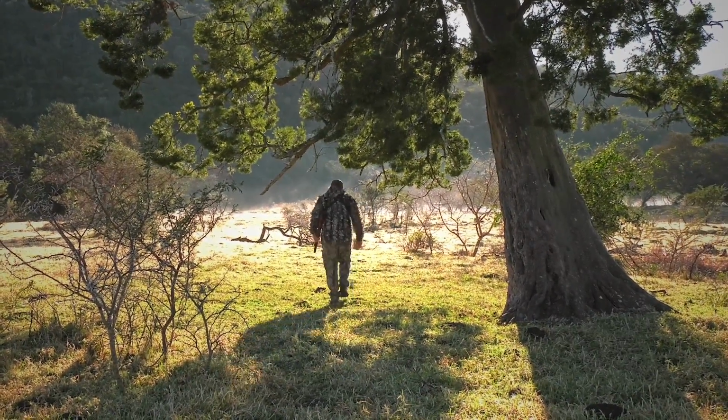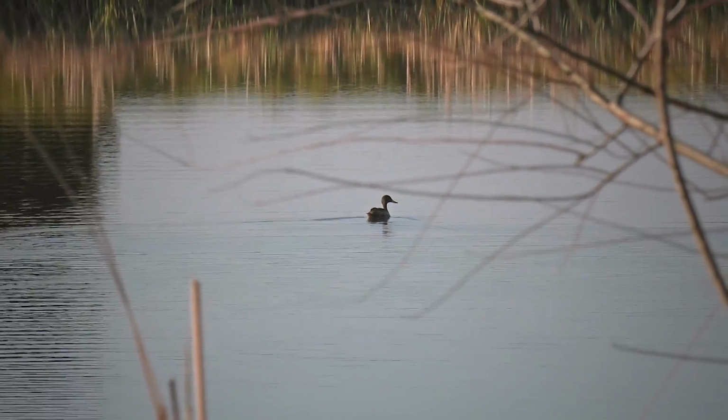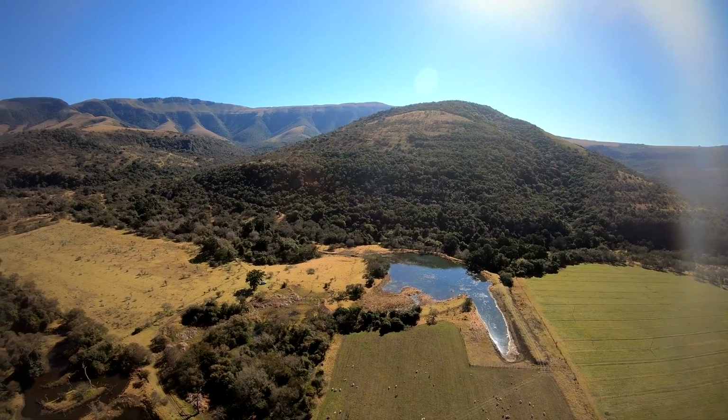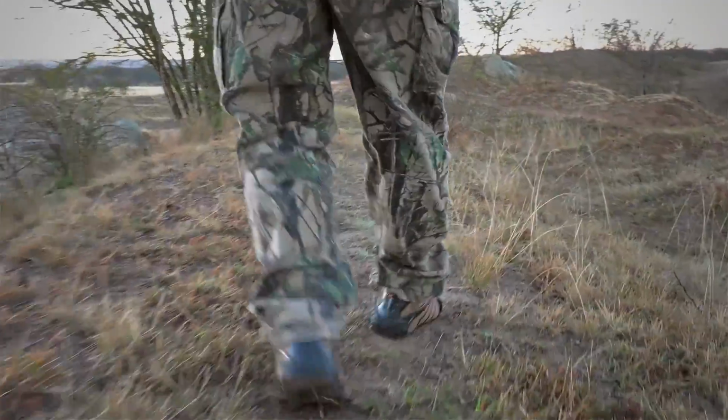This part of the country is perfectly set up for hunting these birds, with dams and small lakes scattered across the area, providing me with some good odds and many different opportunities. So we're right at the end of the season, those ducks are going to be super sharp. Let's see if we can get a couple down.